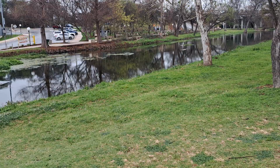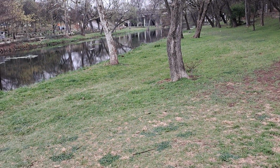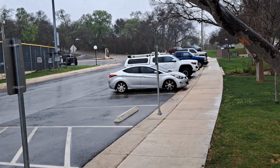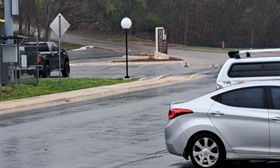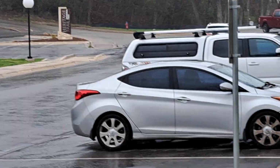And that is, I'm going to pause it and I'm going to let you know the name of the park, that way you can find it easier. Okay, so there's a big sign up there. This is called the Heritage Trail Memorial Park. I don't know if you can read that, it's a little blurry.